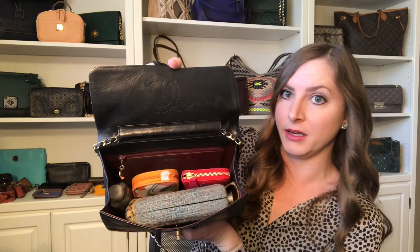Let's see, how about hand sanitizer? And what about, where's my big sunglasses case? Sunglasses case. And I mean, I could fit tons more. I have lotion, lipstick, all of that would fit in here. Another pouch. I mean, it's very spacious, and it closes just fine. So it fits a good amount of stuff, definitely expands a lot, which is awesome.